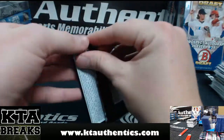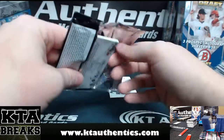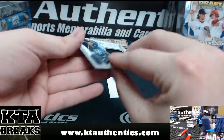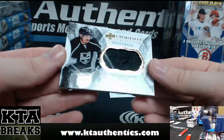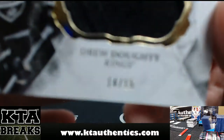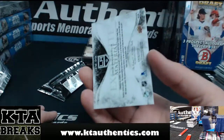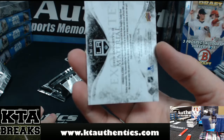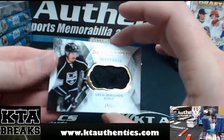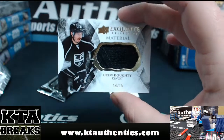And you're exquisite. Come on to ice. Nice. 14 of 15. I only like this because it's PC. 14 of 15. Drew Doughty. This is gloves, right? Game used hockey mirror, but I think this is part of his glove. There's a little seam right there. Drew Doughty.